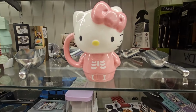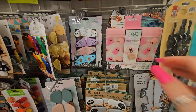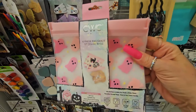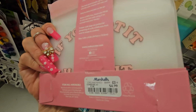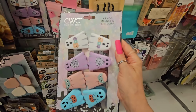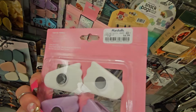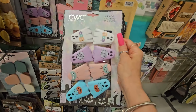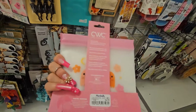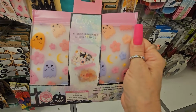Look who I found, pink Skelly Hello Kitty, so cute, $12.99. In this aisle right here, I don't know what you call this aisle, they have these reusable baggies. This is so cute for only $4.99. I believe it brings six of them, but not for Halloween. They also have these potato chip clips, or for anything you want to use them for, $4.99 as well. They also have this other kind of pattern. Cute. All of them are $4.99. I love the pink one.